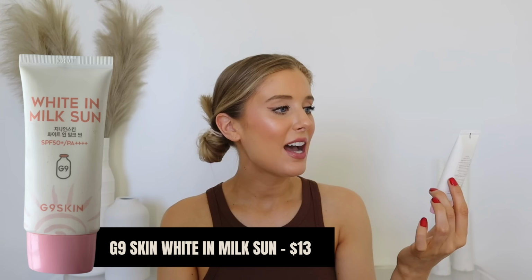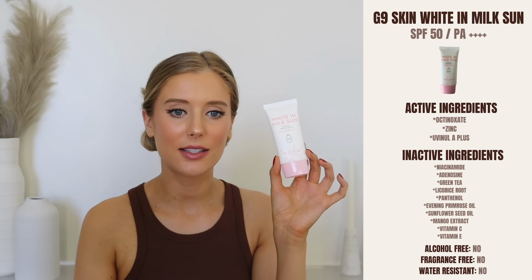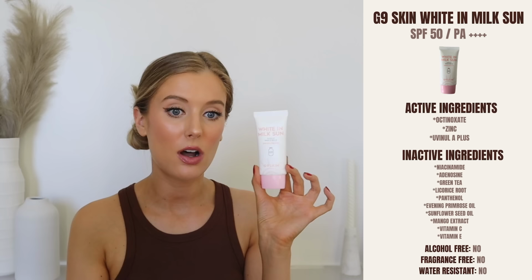Let me know. And last is the G9 White In Milk Sun sunscreen. This is a combination sunscreen with octinoxate, zinc, and Uvinyl A+ as the filters. Tons of nice ingredients in this. I mean, are these companies talking to each other about what ingredients to put in them, because we see a lot of the same themes: niacinamide, adenosine, green tea, but this also has licorice root, panthenol, tons of plant extracts and oils like mango and evening primrose, and vitamins C and D.